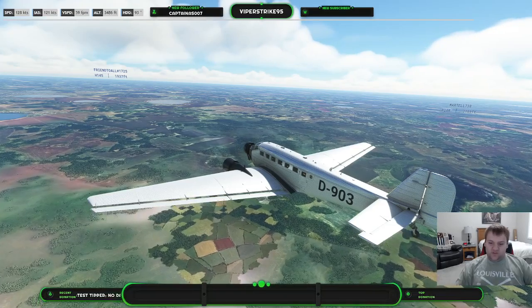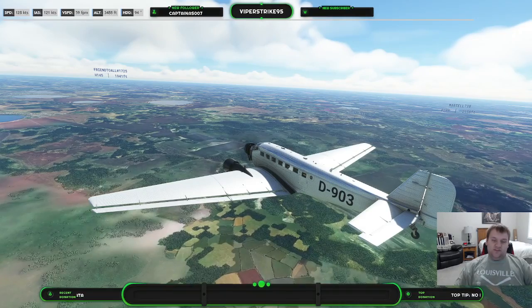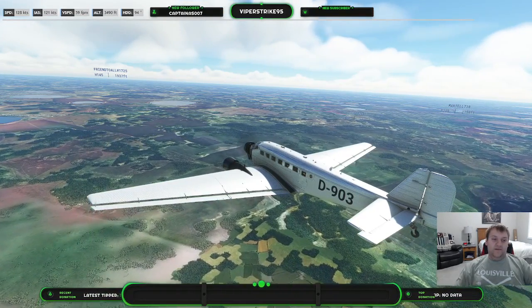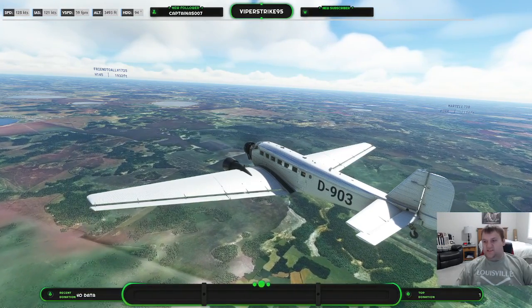So we're flying towards Petropavlovsk for leg number six of our journey, and then we'll finally head our way to Omsk, which is the largest city and administrative center of its oblast.